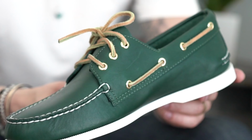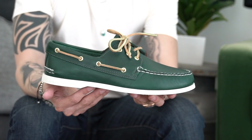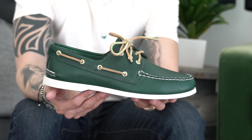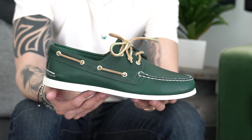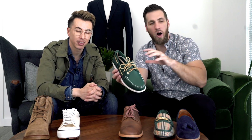And last but not least, a boat shoe. George gave me a lot of grief earlier because I brought my green Burberrys, and here he is bringing his green boat shoes. All right, so what's great about the Sperry Topsider is they're literally like the Ray-Ban Wayfarer of shoes. I know all of my uncles, all of my parents' friends, they all have some beat up brown Sperrys, just as the yard shoes.